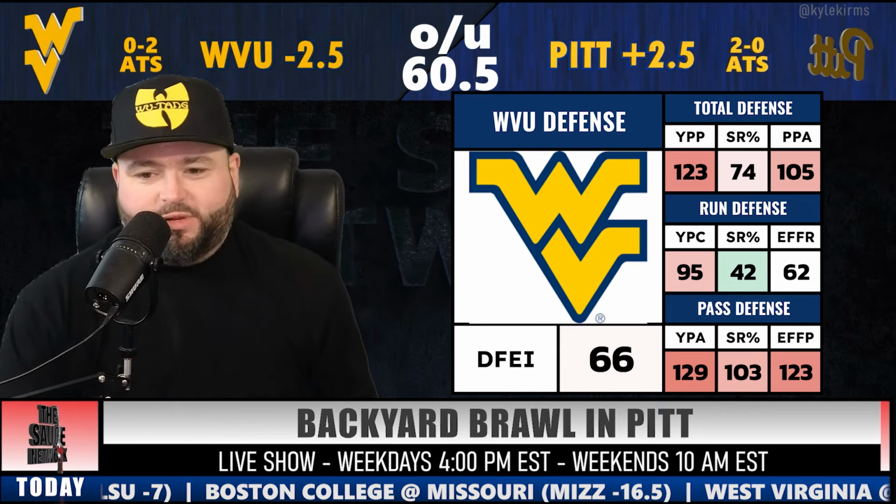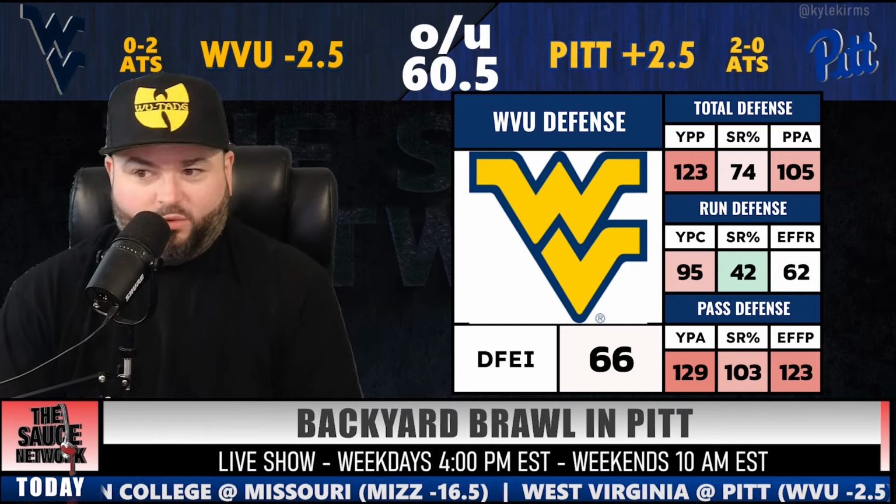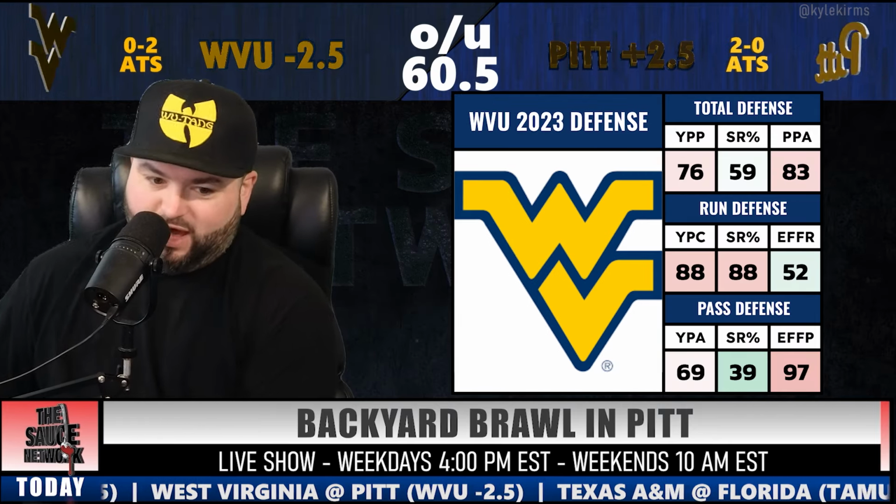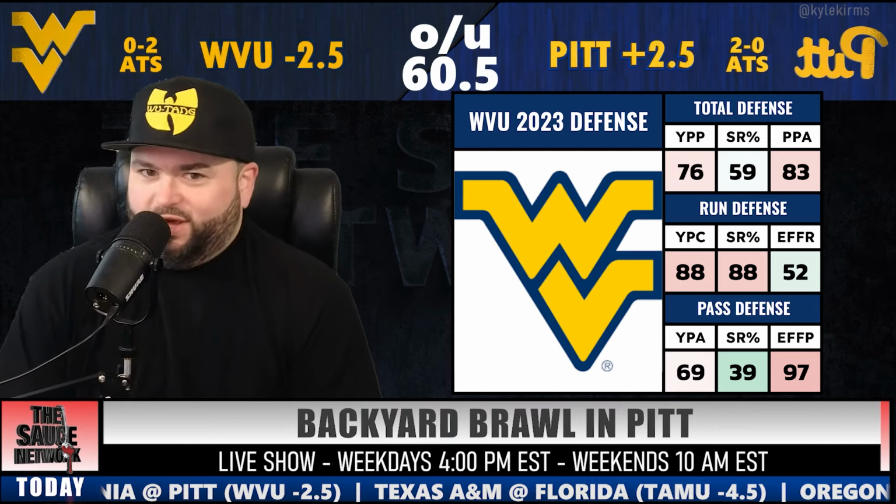Really tough to make a judgment here. Pass defense is looking bad. Drew Allar was really efficient. Didn't drop back to pass a ton of times. But as a whole, the West Virginia defense not looking too strong. And this wasn't really a great defense last year.